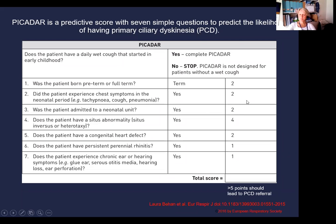That gives you a combined 6 marks. And you can see down the bottom here that you need 5 points to lead you to the referral process. So those 3 alone should prompt that. Do they have a situs abnormality?